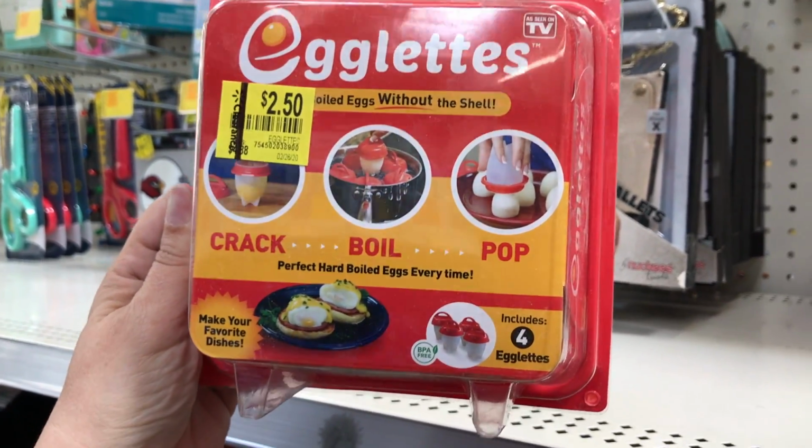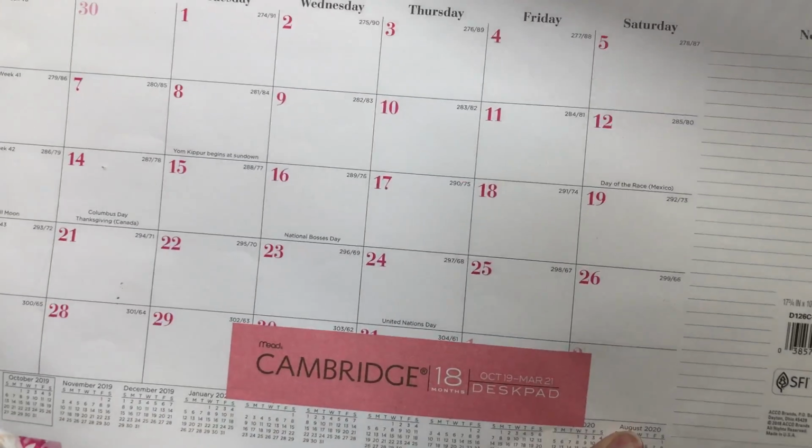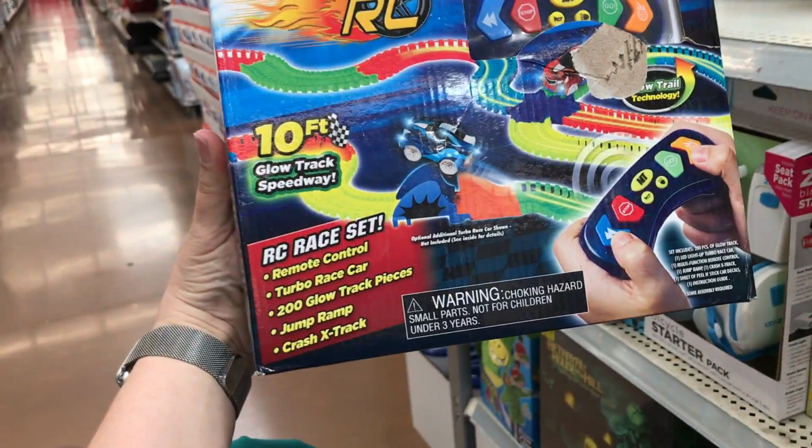So easy to peel. The store has a bunch of desk calendars, 18 months for $2 from $7. I mean, if you don't mind tearing off a few months, they're still pretty good. You get the rest of the year if you need one. Like a good deal. When I walked by the first time, they also had, oh, it's right here. Someone just put it in a different spot. This Magic Tricks was 30, now 10. So that's like 66% off.